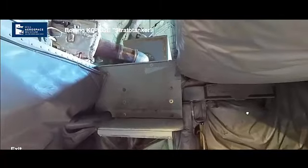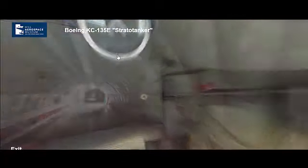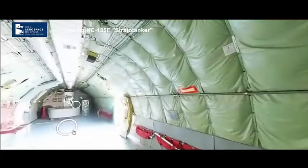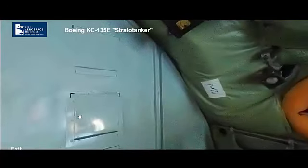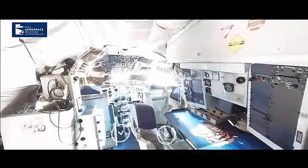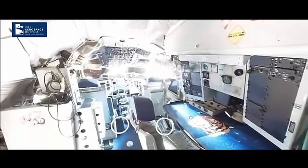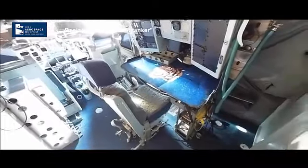Wingtip pods: some KC-135s are fitted with wingtip pods, allowing for multipoint refueling and increasing the number of aircraft that can be refueled simultaneously. Structural enhancements: the KC-135E included structural enhancements and modifications to improve its durability and extend its service life. Re-engining program: the E model was part of a re-engining program that replaced the original J57 engines with more efficient TF-33 engines, improving fuel efficiency and performance.